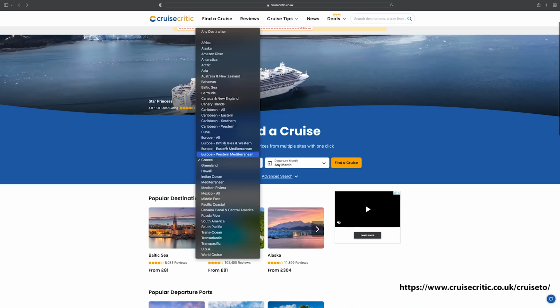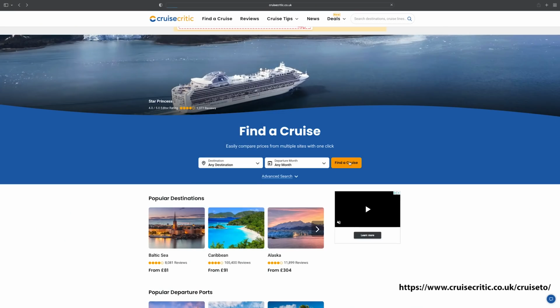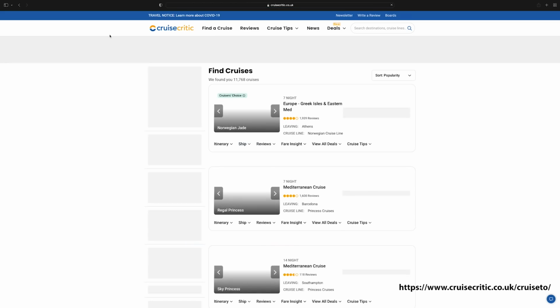As cruisewatch.com doesn't track all cruise lines, like UK-based lines, for example, my alternative is Cruise Critic. I search for my cruise, then I go into Fare Insight where I can set up that price tracker.